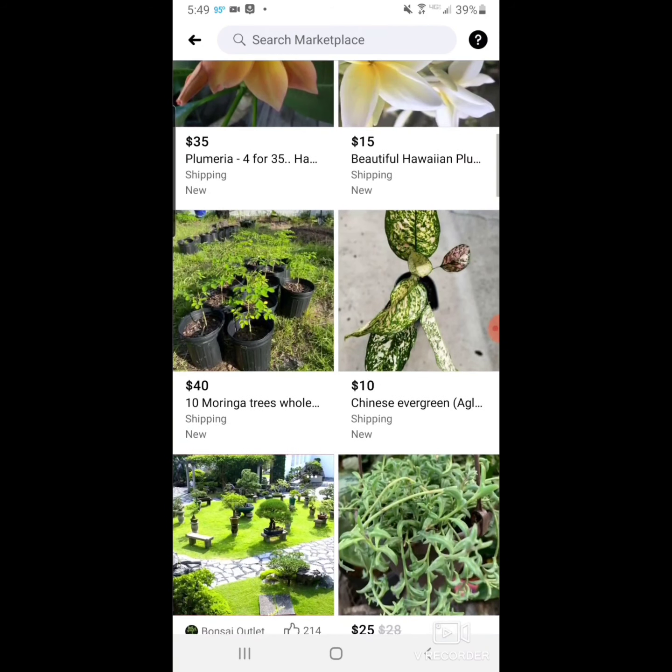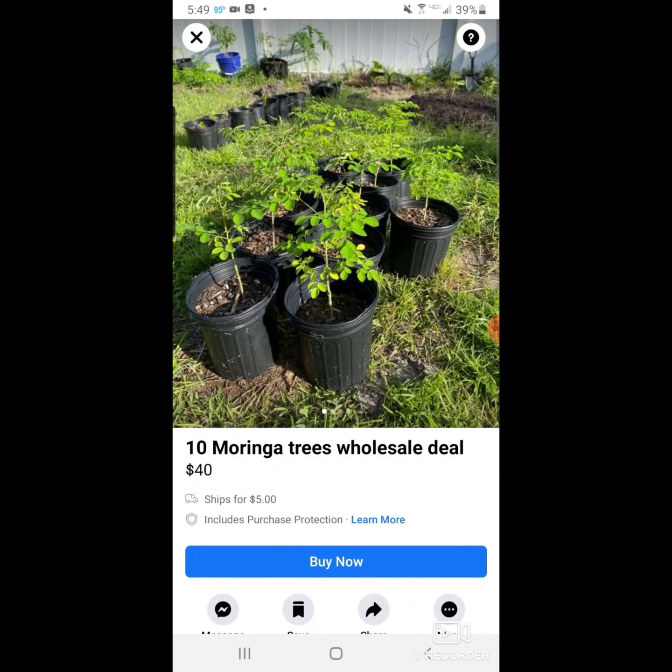And with moringa, if you ever run across someone selling moringa trees and they have something that ranges in prices from like $10 to $100, always, always, always buy the $10 or the cheapest moringa you can get, because moringas grow extremely fast. Notice the size of these stems. They're probably the size of a pencil.